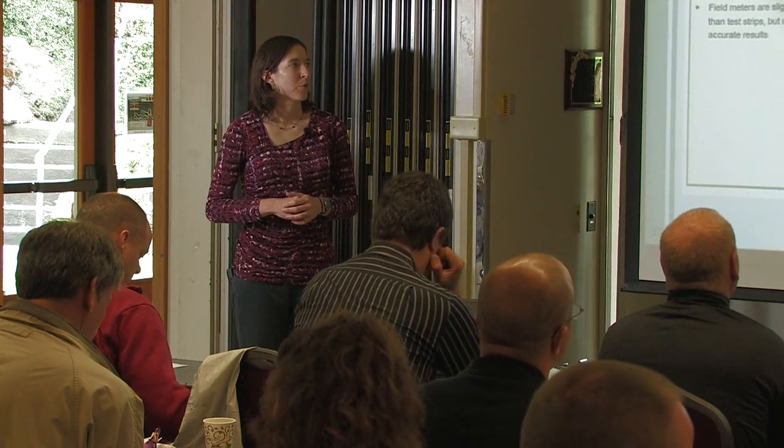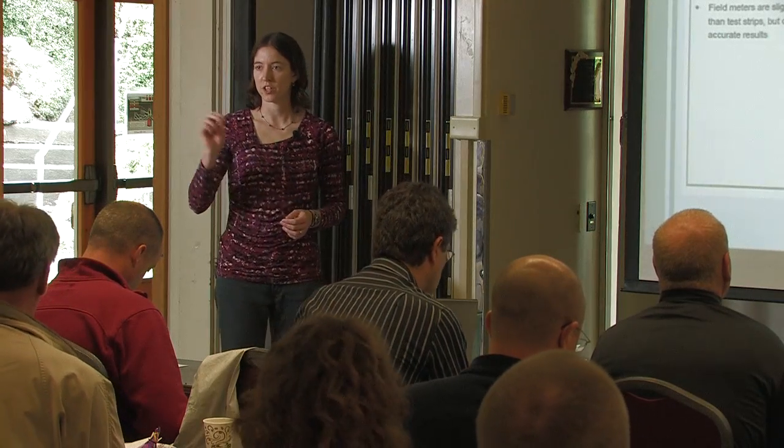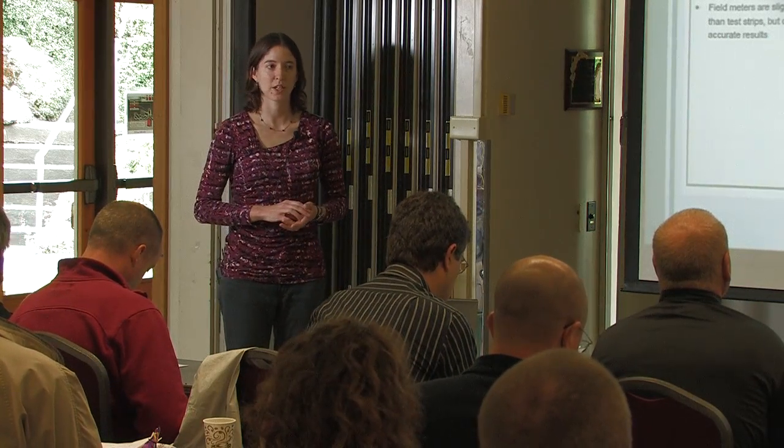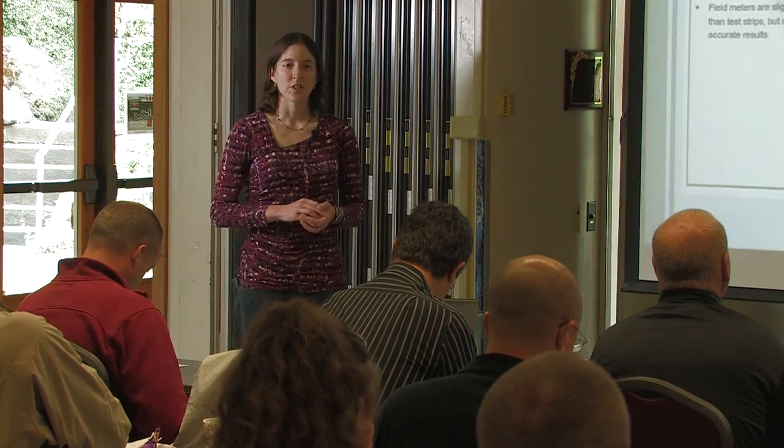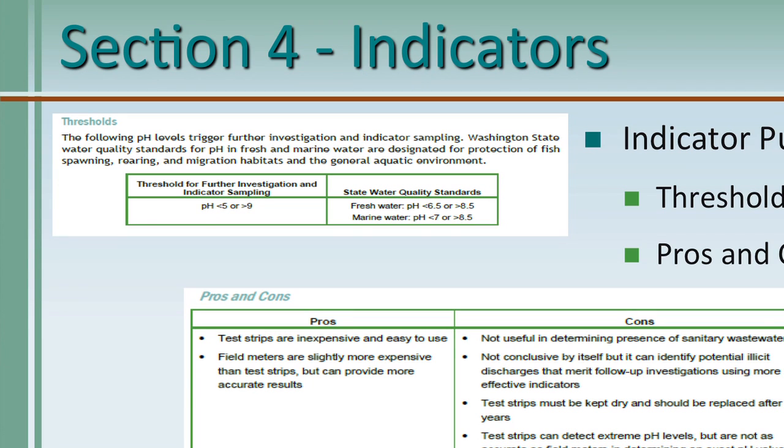Next is a section that wasn't included in the methodology section, and this is thresholds. And within thresholds, if there is a water quality standard, we've included that, and also a threshold for follow-up sampling. And those were the thresholds that were listed on Figure 2 and Figure 3. And for pH, you'll notice that it's a little bit broader than the water quality standards. And the reason for that is when you're looking for illicit discharges, you're looking for something that's either really low or really high. So in pH, we're looking for something that's less than 5 or greater than 9.